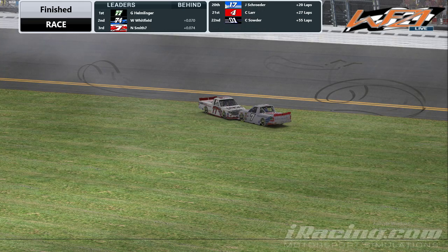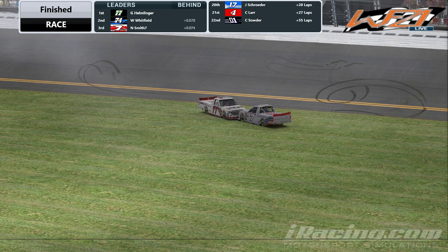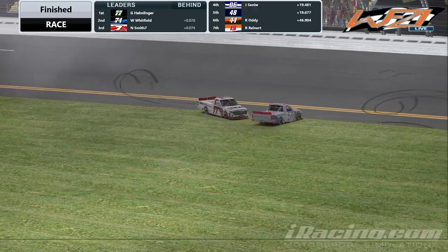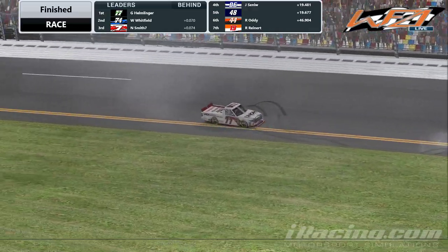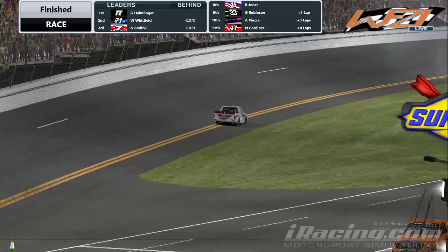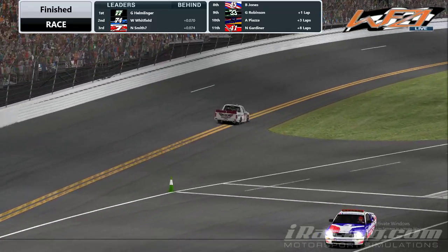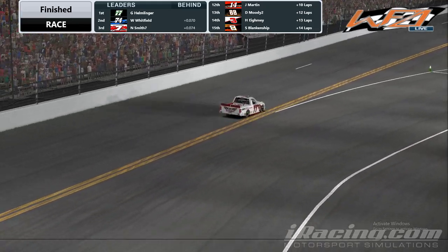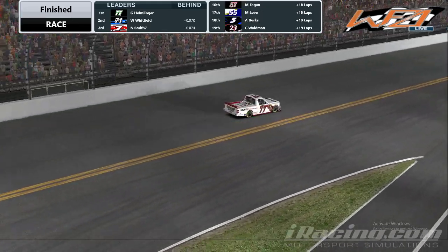But that's your winner of the Daytona Shootout here at WFO Racing League's Wicked Wednesday Truck Series. That's Garrett Helmlinger in the 77. Also, before we get you out of here, you won the Driver of the Day vote as well. Oh, awesome. So you got the fan vote, and you delivered it with the win. Almost swept it. Mark got me by a thousandth.